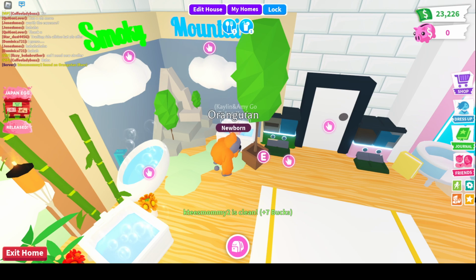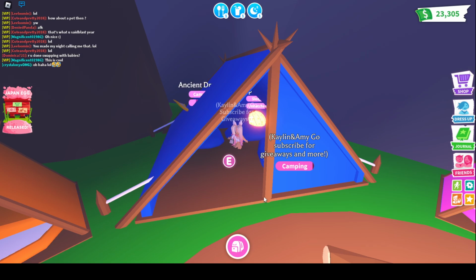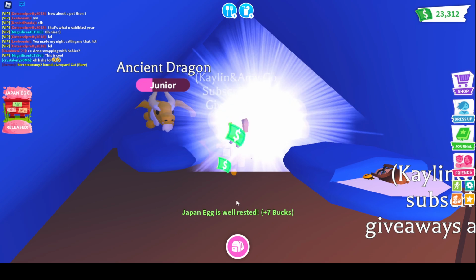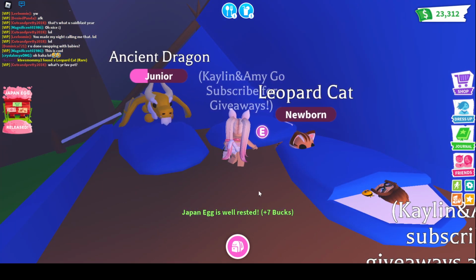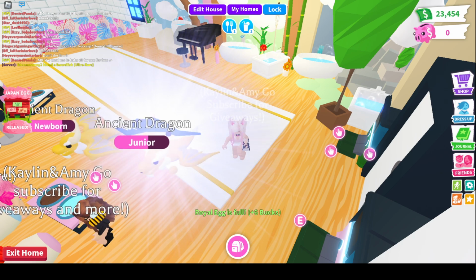Oh, but we didn't. It's an orangutan rare. This kind of stuff happens, you guys. Okay, I am pulling out all the stops now. This is number 9 Japan egg, and I need some good luck, so I have an ancient dragon laying in the bed next to it, and I'm hoping it works, but it didn't. I got a leopard cat rare, but that's okay. We're going to still be positive.